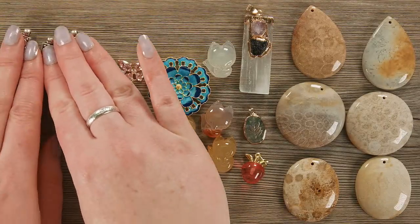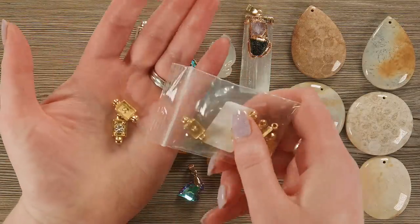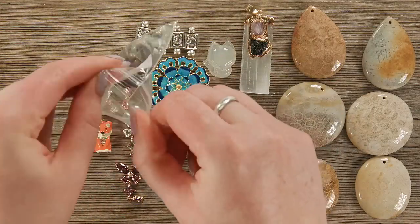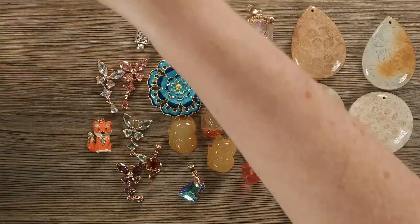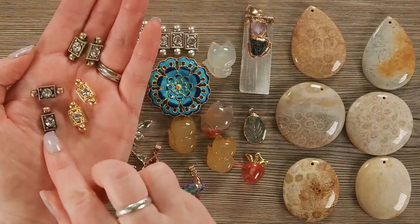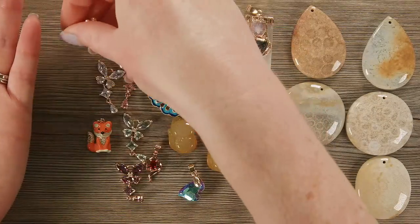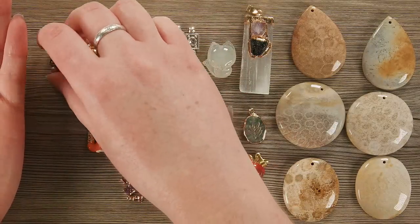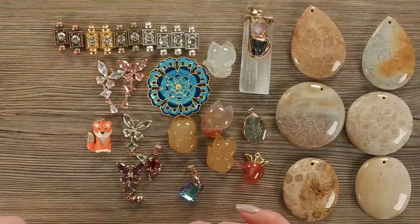Again, there are 10 per bag, and we will have them available for you in silver, gold, antique copper, and antique bronze. So here's the bronze, and here's the copper. Grab these for you. There we go. So we'll have all these different metal tones available, and they will be 10 pieces per bag. Love those. Just something a little different and fun. Again, very useful if you want to make a double strand design, particularly a bracelet. I think they work very well for that.